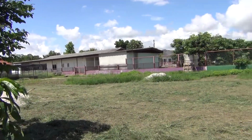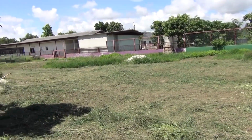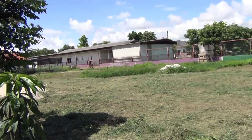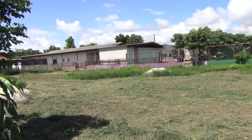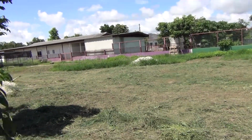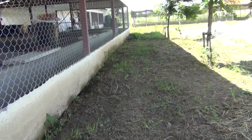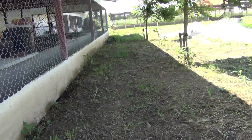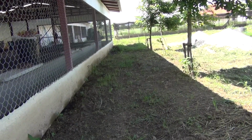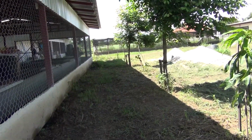Now, with the rainy season, you get some very rapid weed growth. And let me tell you, I just can't keep up with cutting these things because I've got so much to do and these things just grow overnight. This area here, I cut probably 3-4 days ago, and the grass is already several inches tall. It's quick. Oh, yeah.